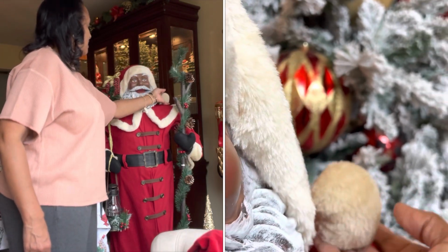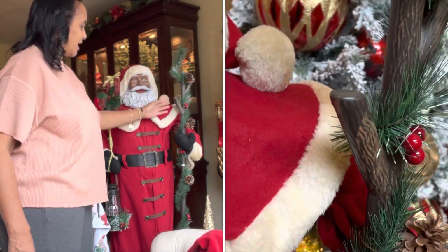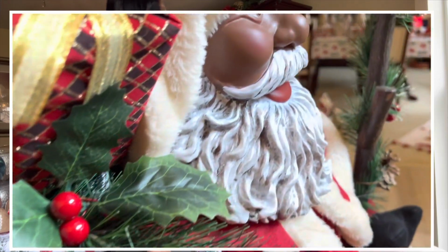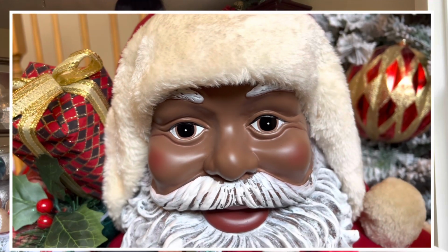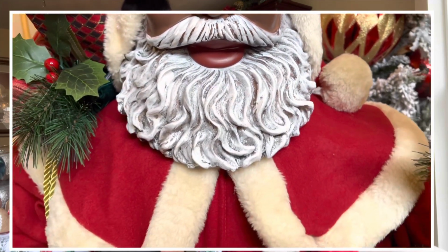Adorable. He is holding a stick in one hand. It looks like a staff with greenery on it and pine cones. He has a beautiful green sack. Okay, a lot of details, y'all. Beautiful green sack on his back that is loaded down with beautiful presents that match his outfit. That beautiful plaid. And look at this, oh, so pretty and gold. Love that. Look at the holly and then the pine.